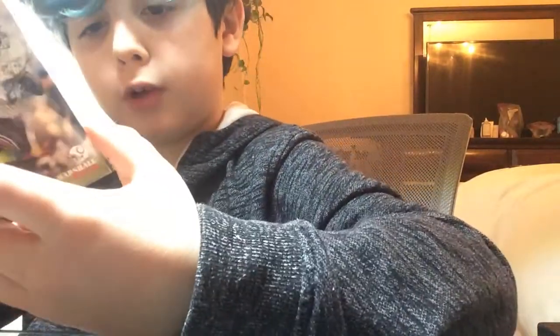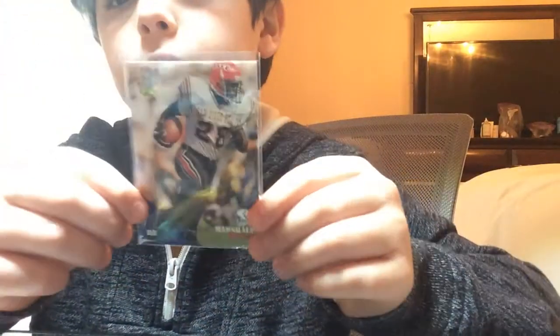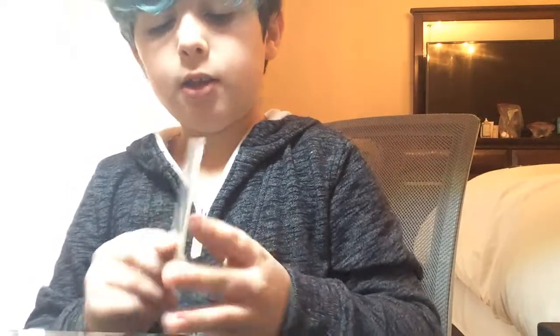And then a few more rookie cards. You got the Marshall Faulk rookie. Yep. Rookie card. Marshall Faulk. And the Davante Adams rookie card. Very, very nice. And then I did get a mini card of Ray Lewis. So let me just put that in the sleeve and show you that real quick. It's a mini card, but at least it fits in the sleeve.